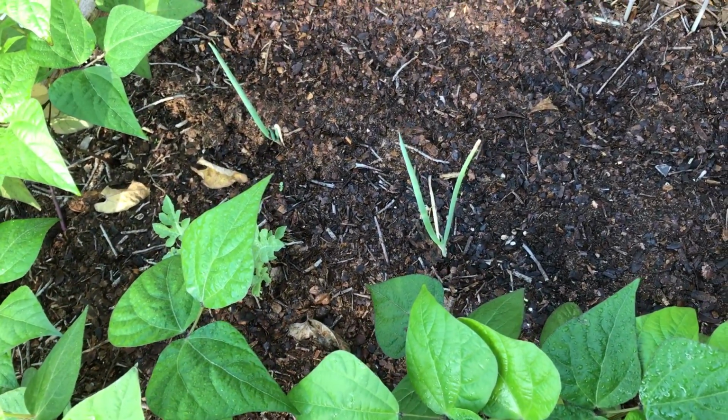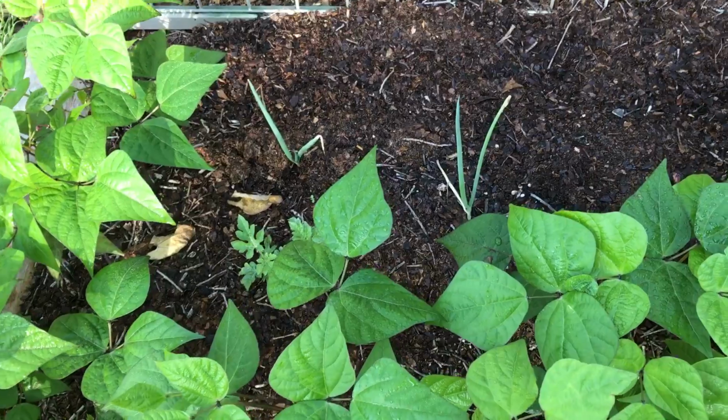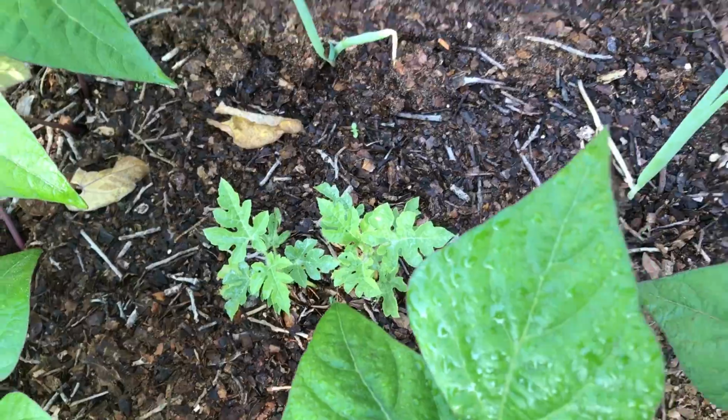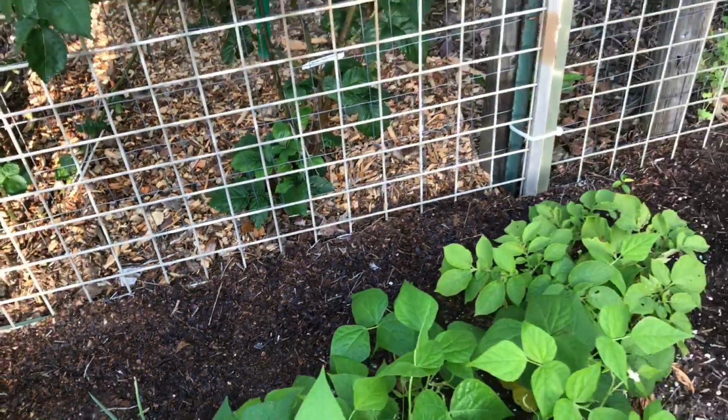Got a couple bunching onions that I transplanted from a barrel on the other side of the yard. And a couple watermelons. May or may not do anything. I just planted a whole row of loofah sponges right back there.